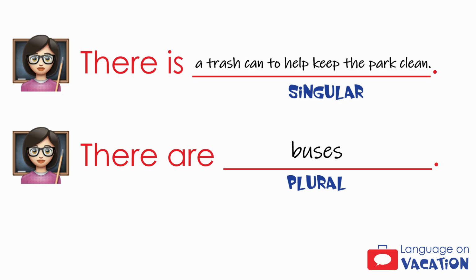We use there are to describe the location of plural nouns. There are buses. Then we can add more information to buses. There are shuttle buses to take you to Yaki Point.